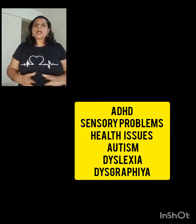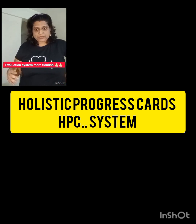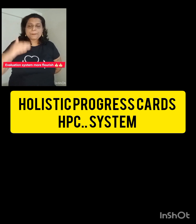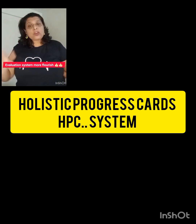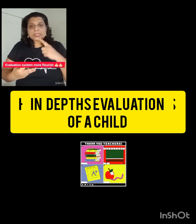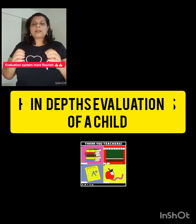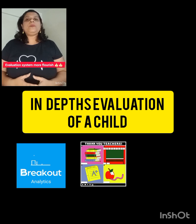Now the report cards will be changed. Before, we used to give only a report card according to the subjects, but now the report card will have more value, and it will have a step by step proper evaluation of a child. It will include all the holistic developmental skills, like his language skills, his emotional skills, his social behavioral skills, and his cognitive skills. So the report will have all of these together. So this type of change the teachers have to be aware of.